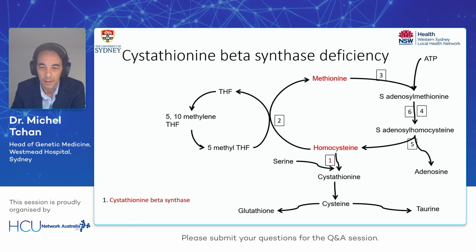So markedly elevated. And bear with me, guys. I'm sorry about having pathways, because I know it's not ideal, but it's really the easiest way to try and explain what's going on in this really rather complicated disorder. You can see here, in the middle of the slide, there is the compound homocysteine in red. And what's normally supposed to happen is homocysteine is supposed to get changed into this next compound called cystathionine. And if it can't do that, then instead of going downwards towards cystathionine, it goes back up the pathway to this thing called methionine up there.